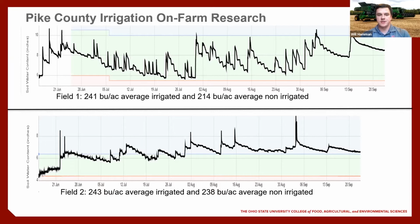So I have listed here that the average bushel for field one was 241 for the irrigated segment of the field, and 214 for the non-irrigated segment in the field. This field is about 650 acres with about 450 under the pivot. So a 241 bushel average is pretty exciting for a 450 acre average, and 214.